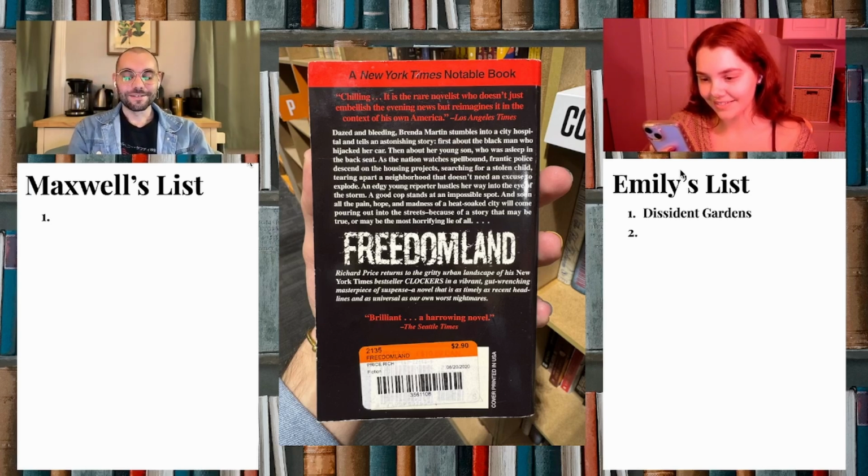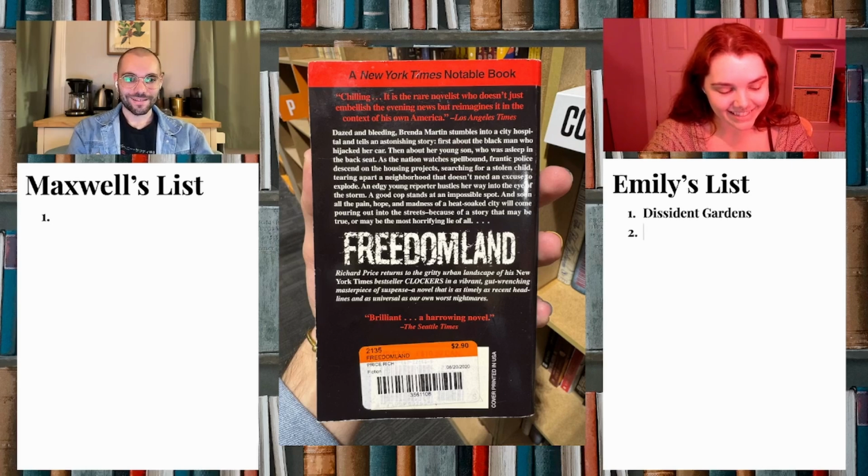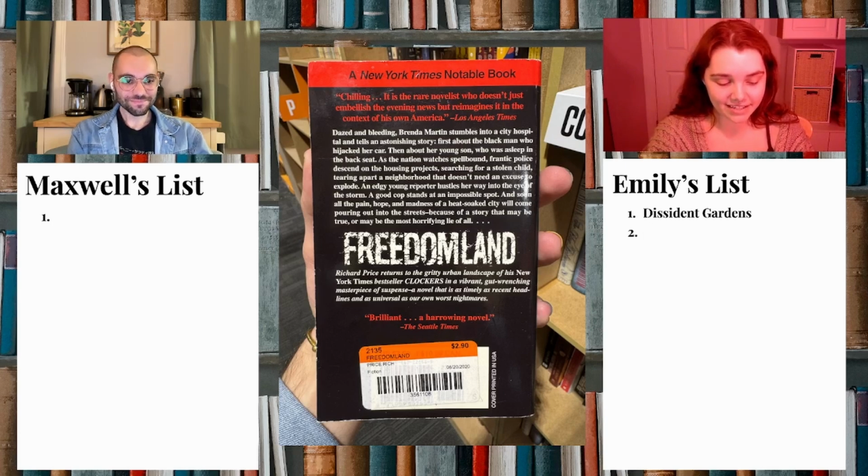Wow. Sounds like an evil book. Yeah, it does. It really does. This doesn't sound good to me. It sounds very evil to me. The fact that in this one, when they specify that the person that hijacked is black on the back, that's crazy. That is crazy to me. A neighborhood that doesn't need an excuse to explode.